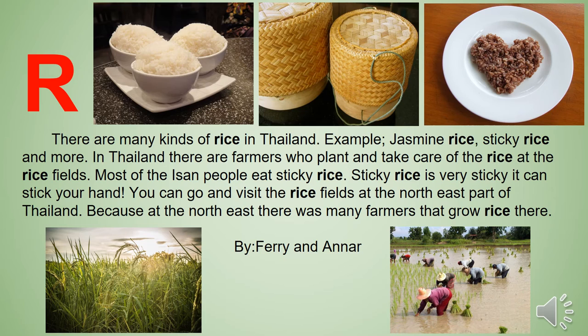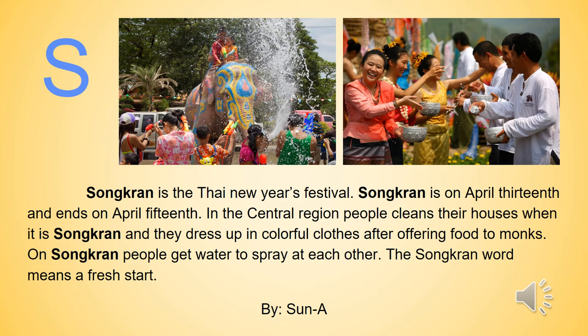By Furry and Anna. S is for Songkran. Songkran is the Thai New Year's festival. Songkran is on April 13th and ends on April 15th. In the central region, people cleanse their houses at Songkran, and they dress up in colorful clothes after offering food to monks. On Songkran, people spray water at each other. The word Songkran means a fresh start.